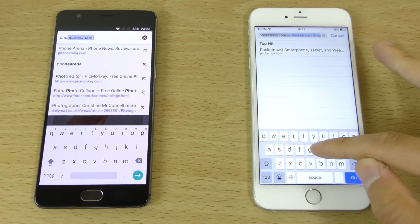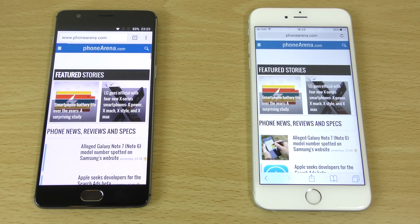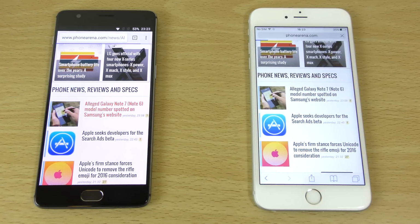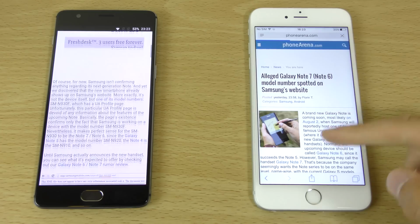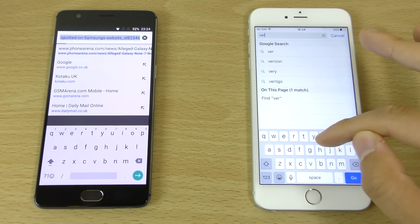Phone Arena. Let's go. That was the iPhone. So very similar there. To be honest, I can't see too much of a difference when it comes to the web browsing. Not enough.